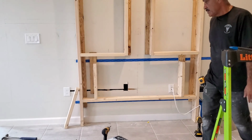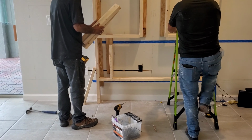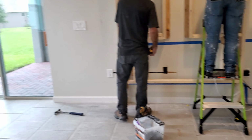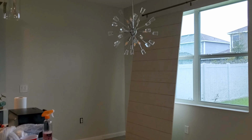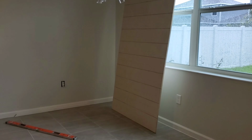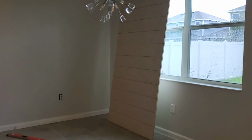Here we are back in the living room, and these guys were driving me crazy. I don't understand. I drew this stuff out. I gave them measurements, everything. They had literally a floor plan to follow, and they still couldn't get it right. I am waiting for them to hang that feature on the wall. It's gonna be painted blue, and I can't even get them to do that. They were driving me nuts, literally.